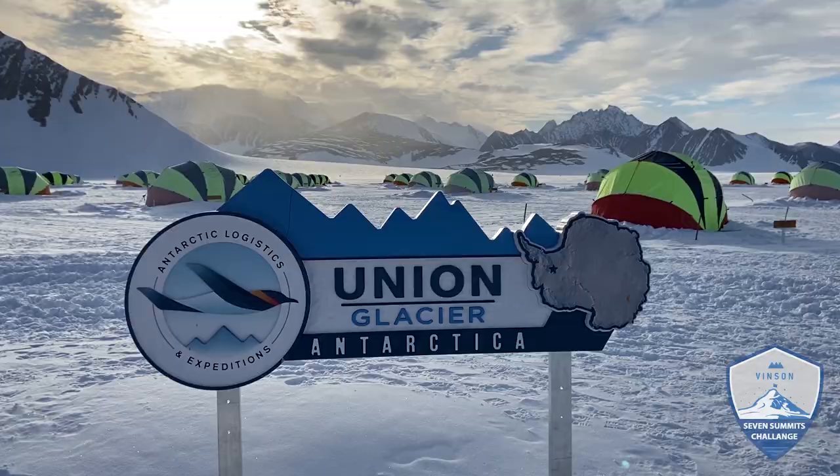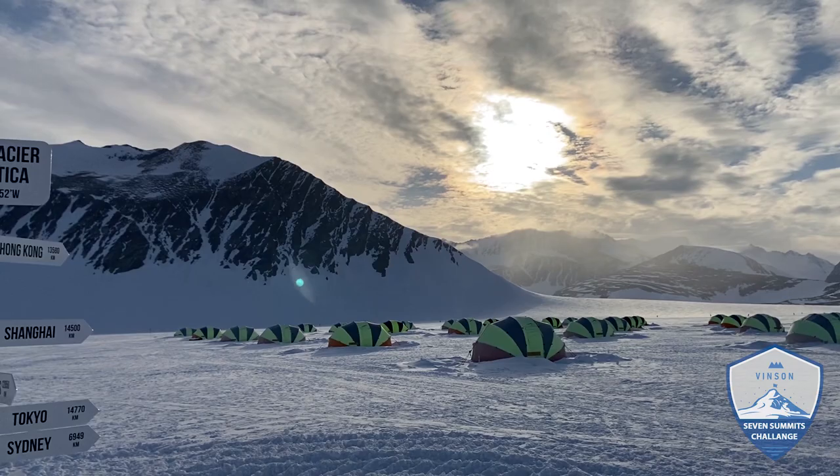This is Union Glacier, the only commercial base in Antarctica. Very unreal, the sun is always in the sky, and this is the darkest it gets, at around 2 a.m.